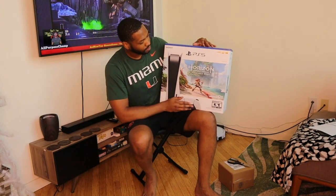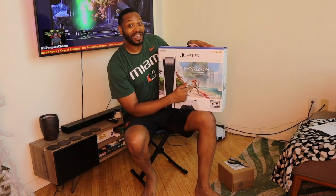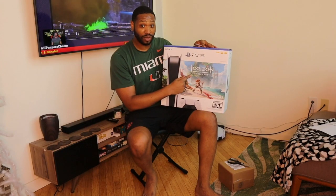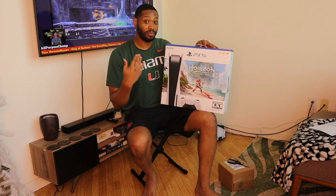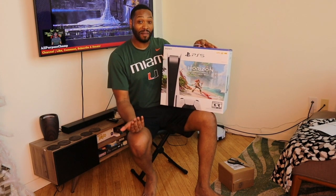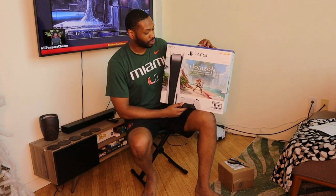I also have to shout out my boy, Captain Nate Golston in the Air Force. He just got married. Congratulations, Nate. And he told me that this game is incredible. So that's what made me not want to get a bundle just for the sake of getting a bundle. I wanted a bundle that had a game that I wanted. Unfortunately, the Miles Morales one wasn't available, but I will be getting that game for sure.